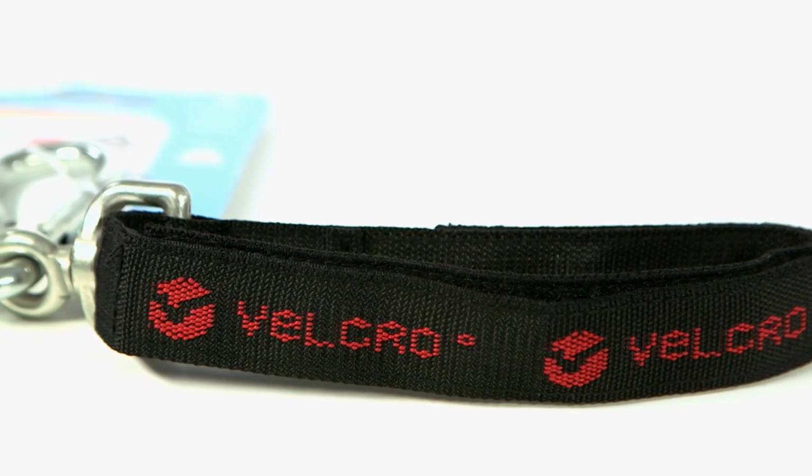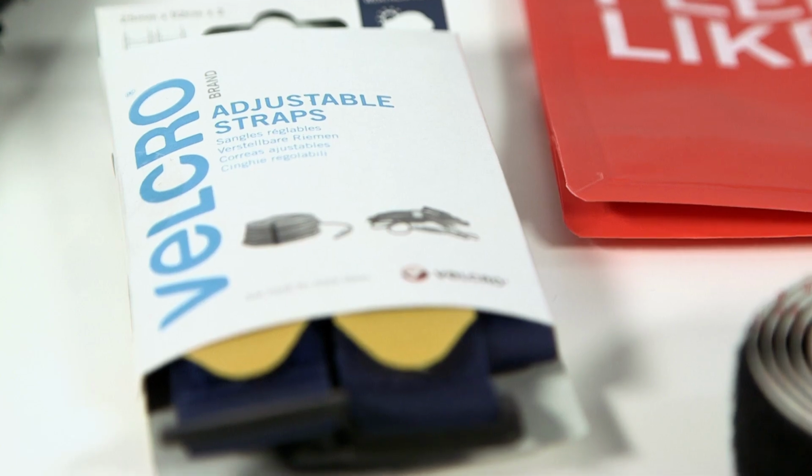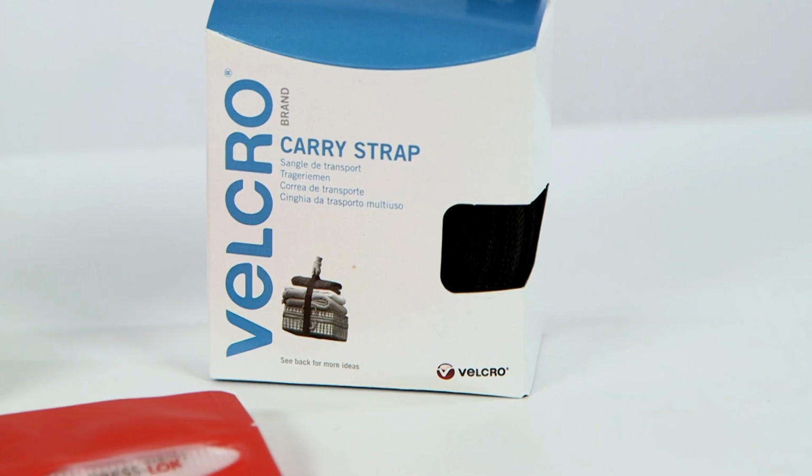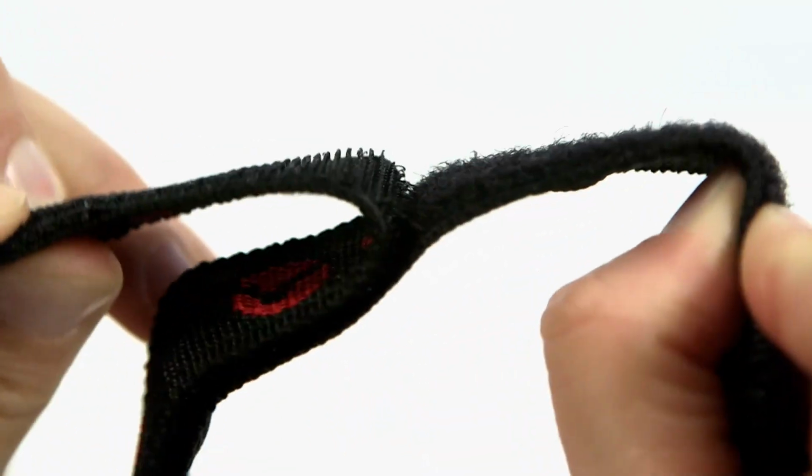Although these hook and loop fastenings are often referred to as Velcro, Velcro is now actually the name of the company founded by Georges de Mistral, rather than the name of the product. So, how do these hook and loop fastenings actually work?